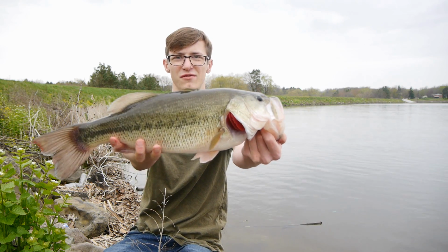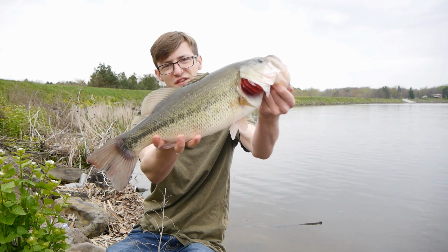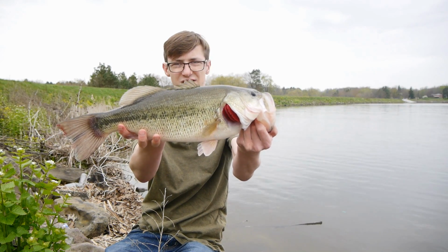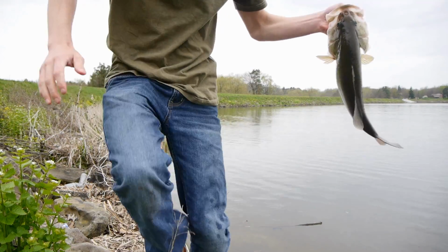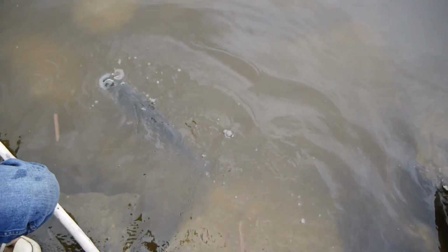That is a beautiful bass. Look at that thing. Chunk. I think she's a female. That is awesome. Let's get the release here. Oh, back to the depths. Was not expecting that. Woo!